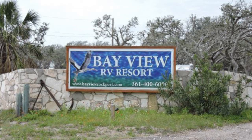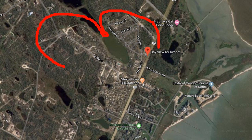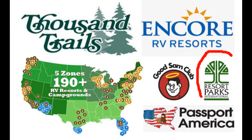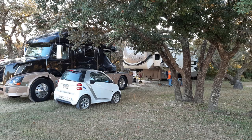This time we went to Bayview RV Resort in Rockport, Texas, which is just about a half an hour north of Corpus Christi. And we stayed there using our RPI membership at $20 a day. We were able to fit all of our toys and our truck in our campsite.